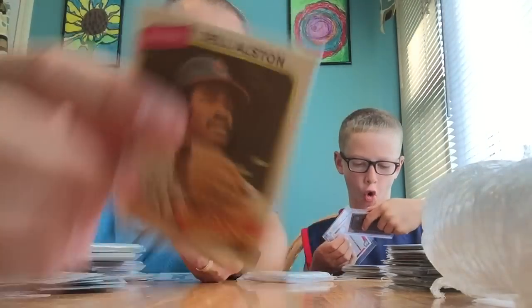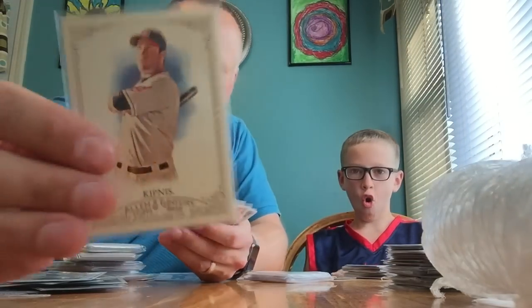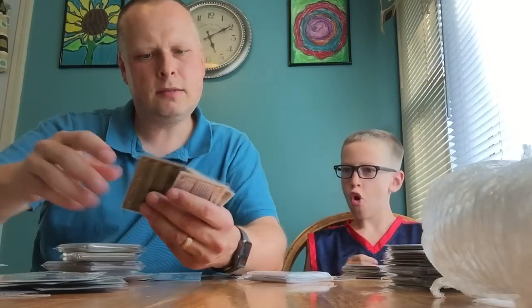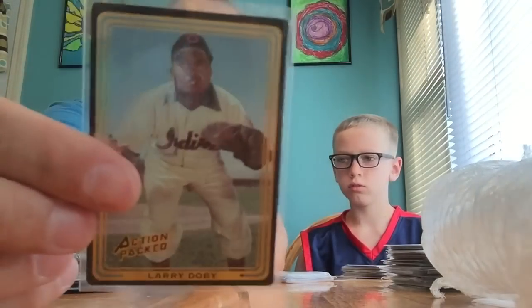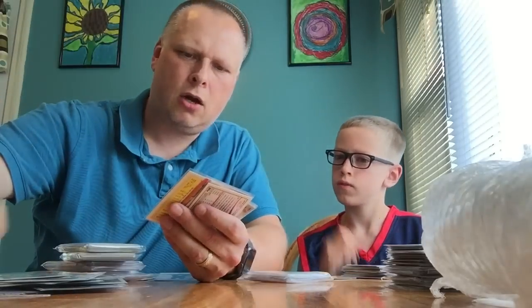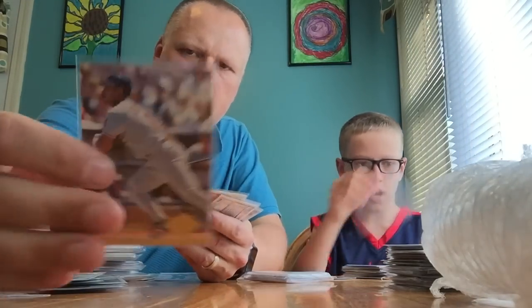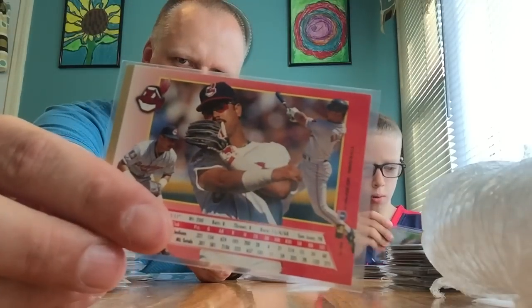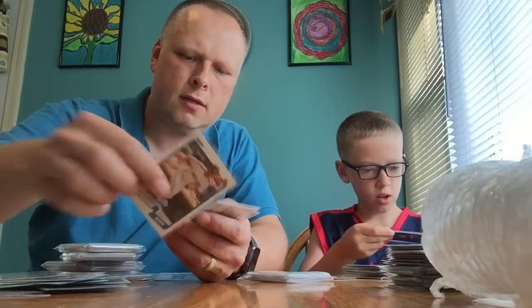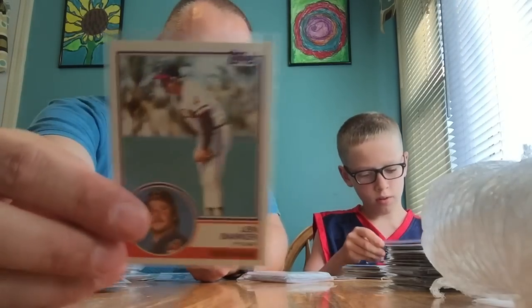Oh, Kipnis Prism. Kipnis Allen and Ginter. Larry Doby, cool. Carlos Bierga, Toys R Us edition. Look at this back, three photos. Oh, bad. Bud. Oh, look at this guy.